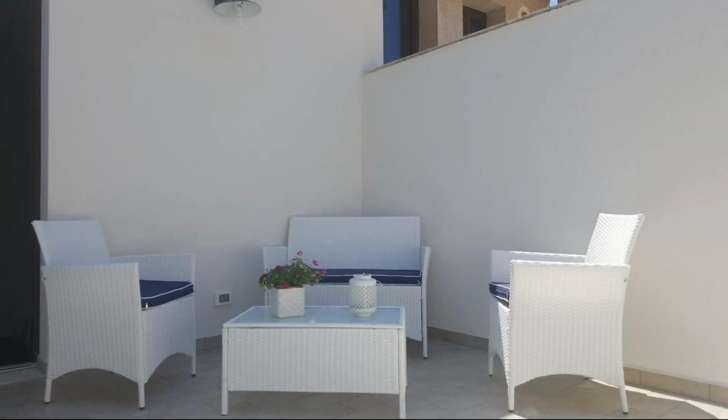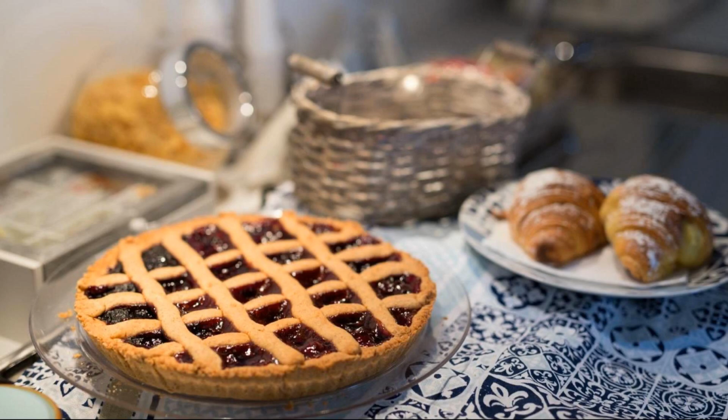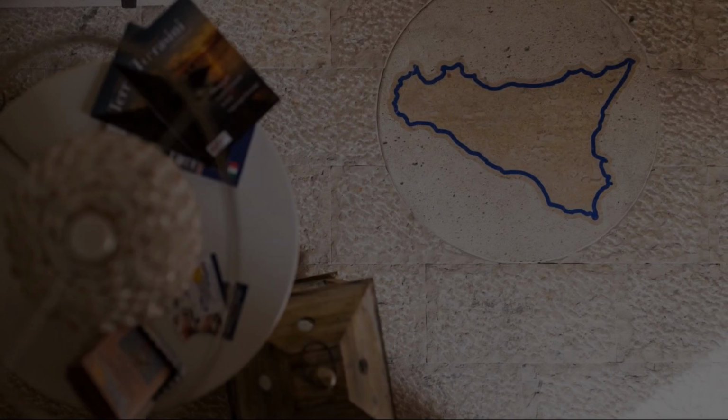Check-in time in this property is 3 p.m. and check-out time of this property is 2 p.m.